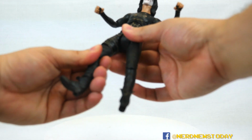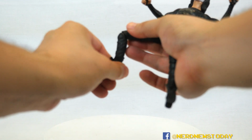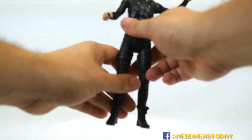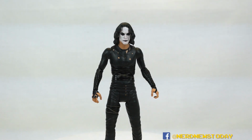We do have a thigh cut. We have single jointed knee right there, you can see, and the boot does not turn, but the ankle does flex. So got some pretty nice articulation on this figure as well. That's good to know. So that's looking pretty great so far. Articulation might not be my favorite, but still pretty nice there. And again, it can sit in the chair, and that's kind of what matters the most.